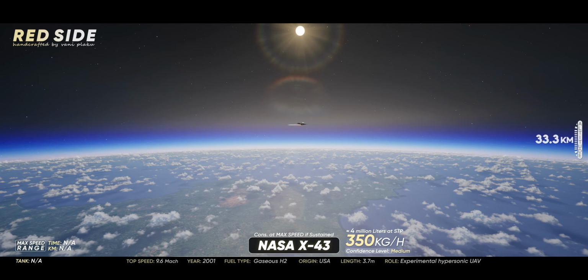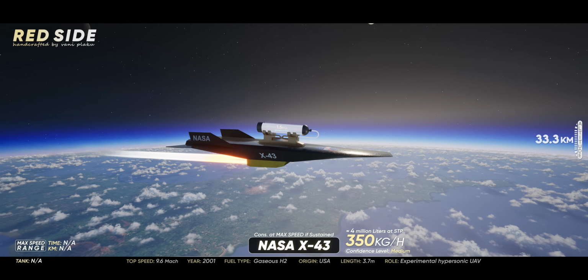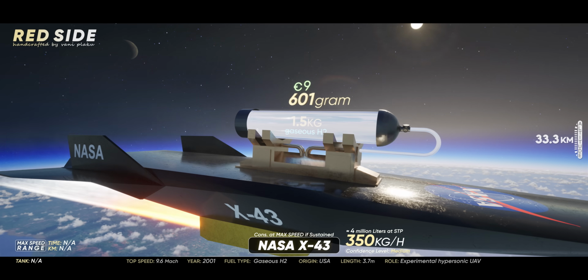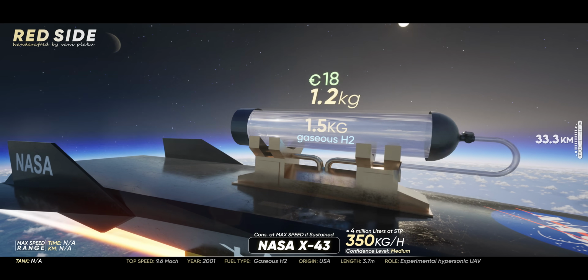The NASA X-43 was an unmanned experimental aircraft that, in its 11-second flight, set a speed record at Mach 9.6 using a scramjet engine. At that speed, it consumes about 350 kilograms of gaseous hydrogen per hour, roughly 97 grams per second if sustained.